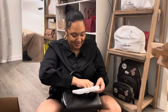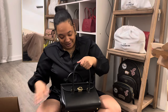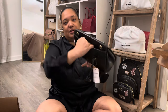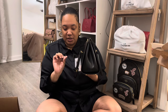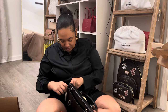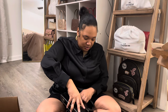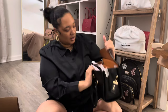Oh my God. I might not be sounding super excited, but I'm super freaking excited. Y'all know how I get. So freaking cute. It's got like a back pocket right there on the back. Oh my gosh, she's beautiful. It's got the tag on it. Let's see. I'm trying to get all the plastic off. The snap closure. Oh my gosh, y'all. Oh, so beautiful.